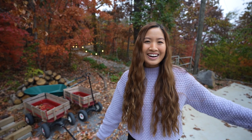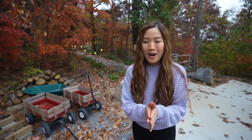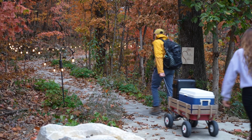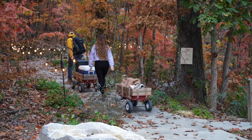Alright, we have made it back out to the parking lot, and this is where the experience really begins. First off, it is a bit of a walk to the tree houses, but that is why they provide you with some wagons so you can load all of your luggage, all of your suitcases and bags, and just tow it behind you, nice and easy.